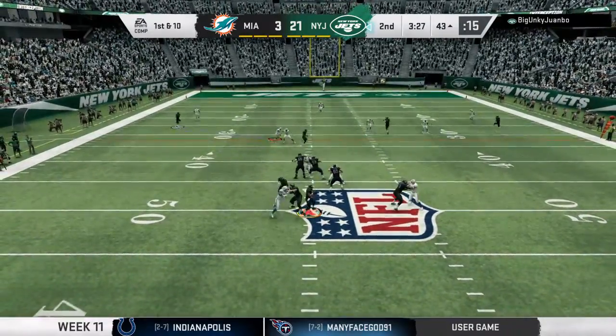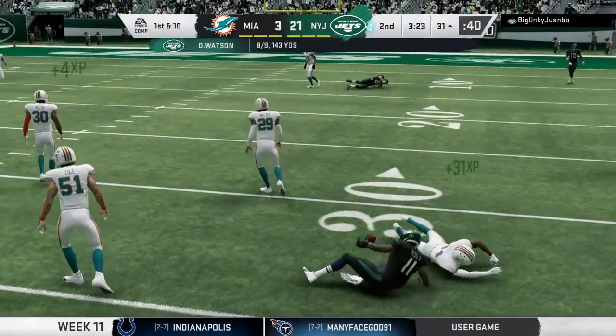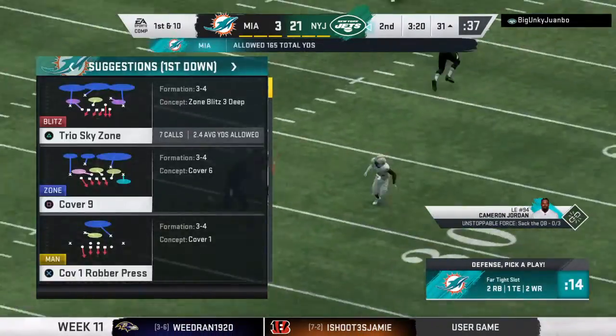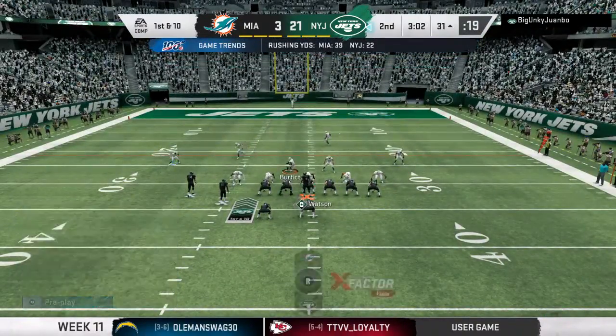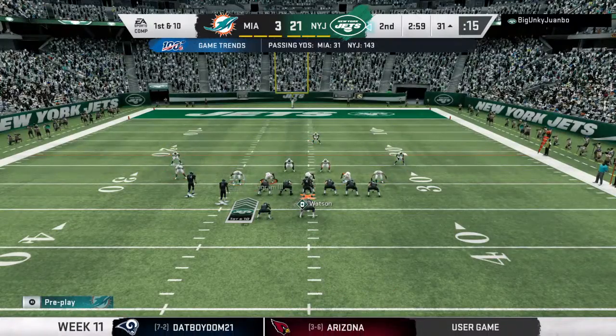After the interception, here's Watson. Got a man open. It's Ross. And past the 35, he'll be dropped a yard or two shy of the 30. It'll go as a gain of 11 and a Jets first down. Line of scrimmage, the 31 now on 1st and 10.